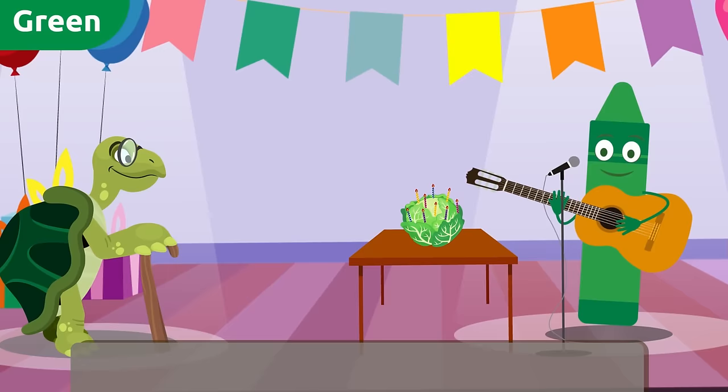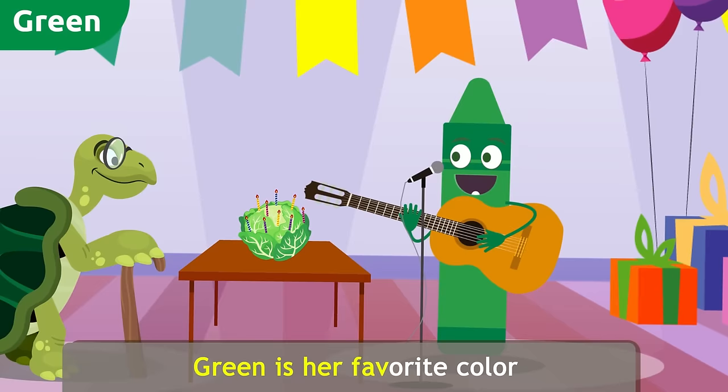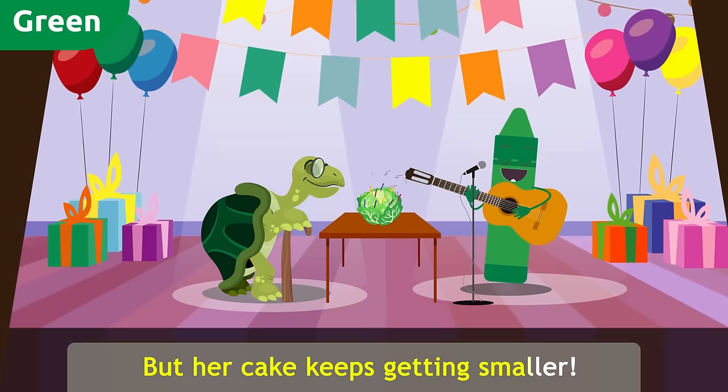Turtle Tiny 100, she's got a lettuce cake all covered. Green is her favorite color, but her cake keeps getting smaller.